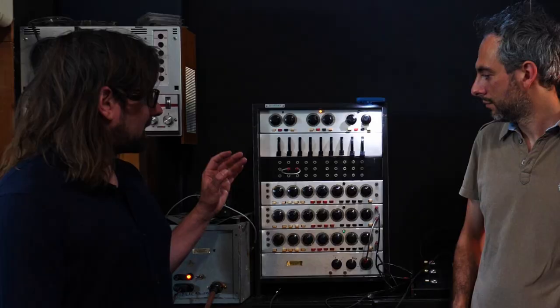How many of these were built? Because I've never seen another one of these, ever. Probably 8 or 9 of them. Someone said 8, someone said 9, but this is probably the only one that you can play. Yeah, because two of them are in museums.